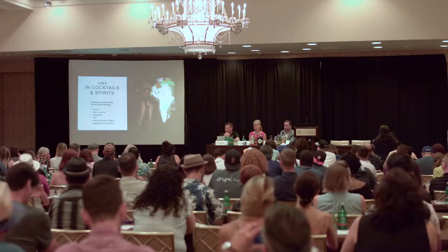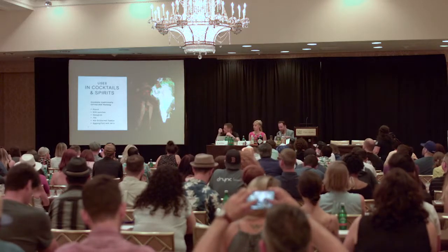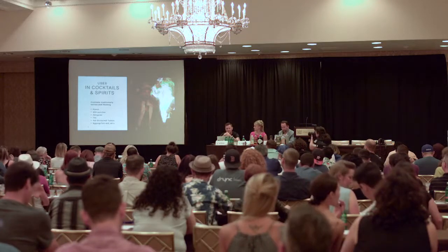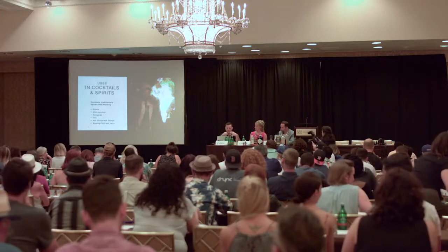And then moving on now into some of the drinks. Traditionally speaking, when we were doing our research, the prerequisite for a lot of these styles in terms of a garnish was nutmeg. Punch was heavily nutmegged. Milk punch is the same, sangaree, definitely. Tiki was kind of the last. The Tiki era would have been that way for nutmeg, because after Tiki, the Tiki era dissipated and nutmeg really fell into the doldrums a bit.